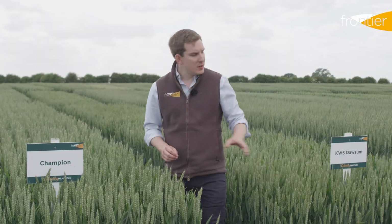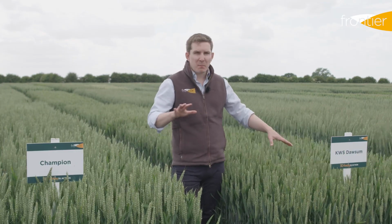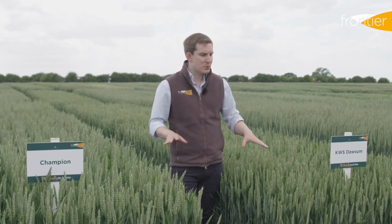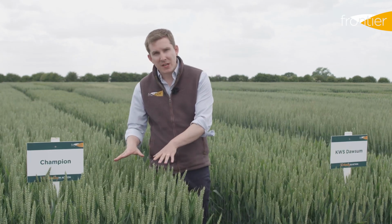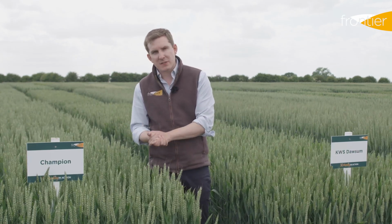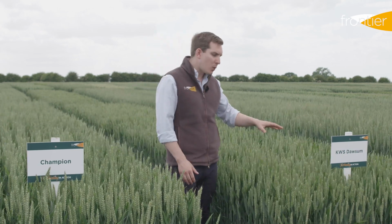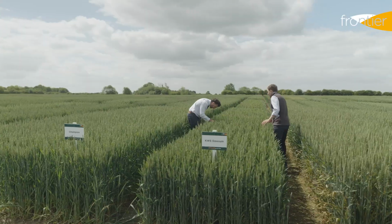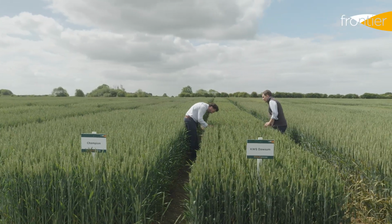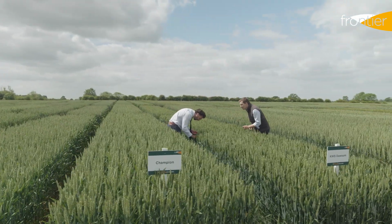That brings us on to this variety, KWS Dorsum. And in many ways, I think these are perfect partners for sowing in autumn 2022. Whereas Champion is edging it for yield, it's very much going to be the variety for that late part of the main drilling window and later drilling, whereas Dorsum would sit perfectly well in September. I mentioned the trade-off that we have in Champion with specific weight. Well, that's absolutely made up for with this variety Dorsum.